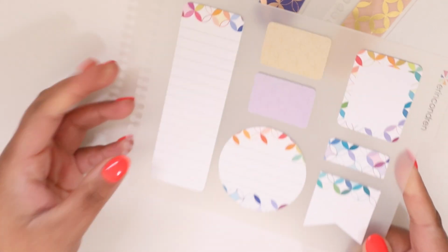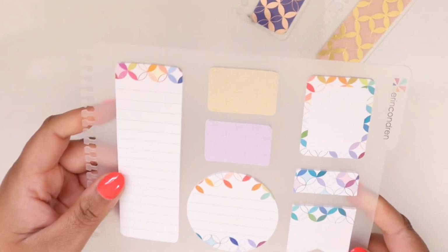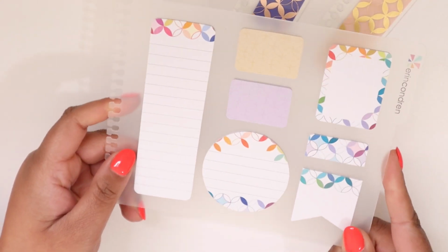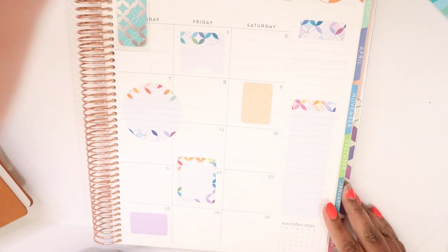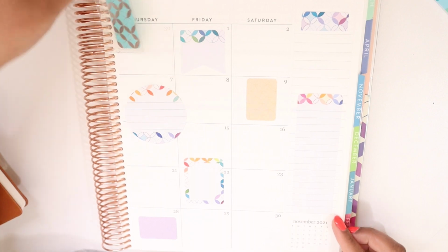I always get at least two of these because I go through about one a semester. There's so many different uses for them and they really come in handy. The MidCentury Circles design on these sticky notes is absolutely stunning, and I love the different variety of sticky notes that come on this pad. To see these sticky notes in action, I went ahead and placed a few of them on a monthly page in the MidCentury Circles Coiled Teacher Lesson Planner.